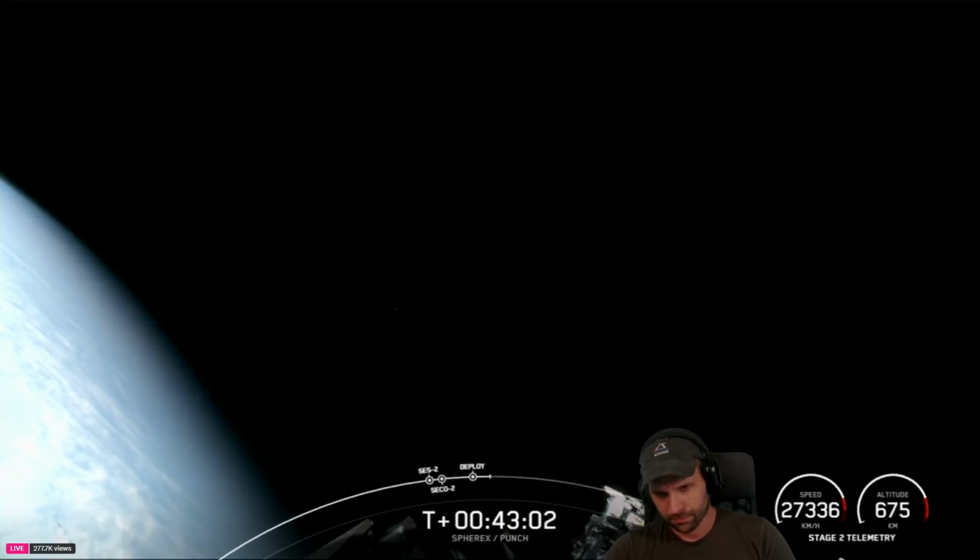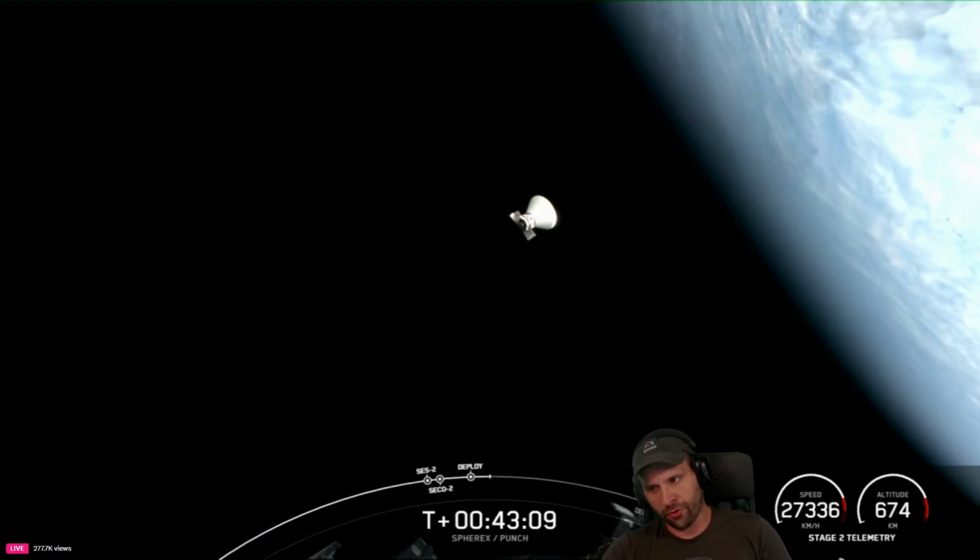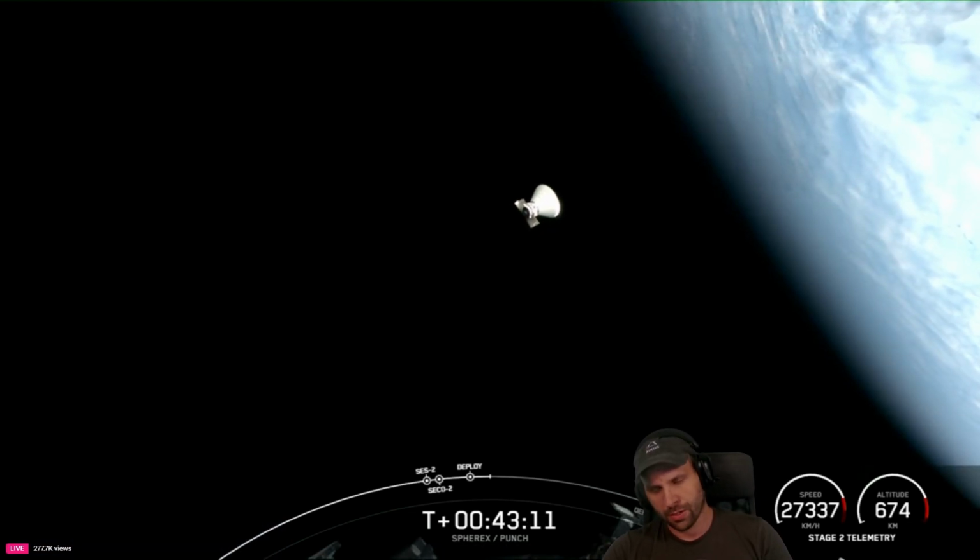And once they confirm that it's ready to be operational, SPHEREx will then transition into its science phase, starting with calibration and test observations over the next few days. We're almost at that point.